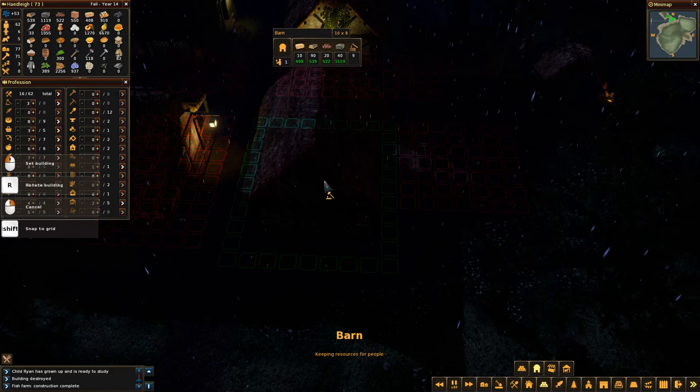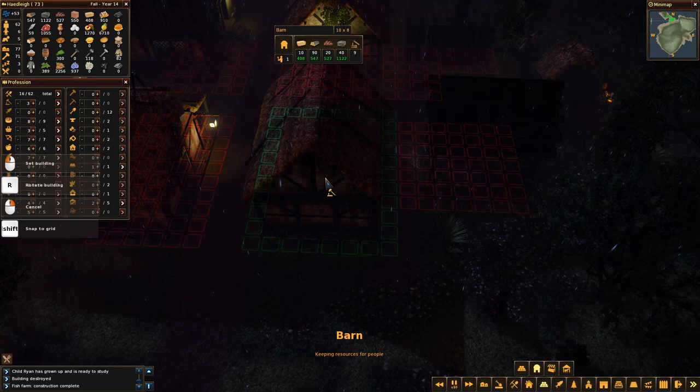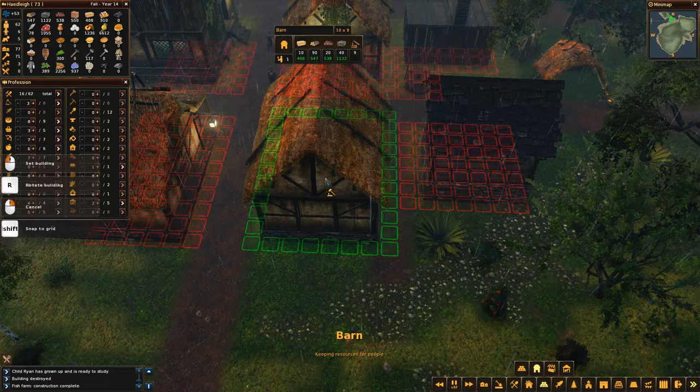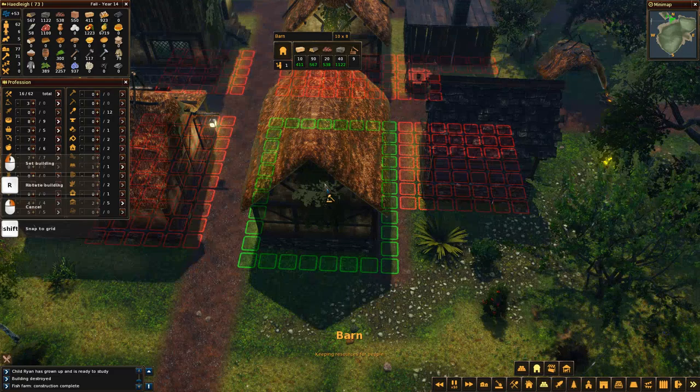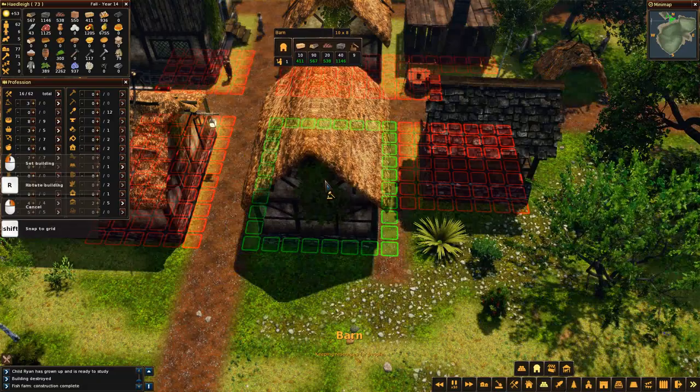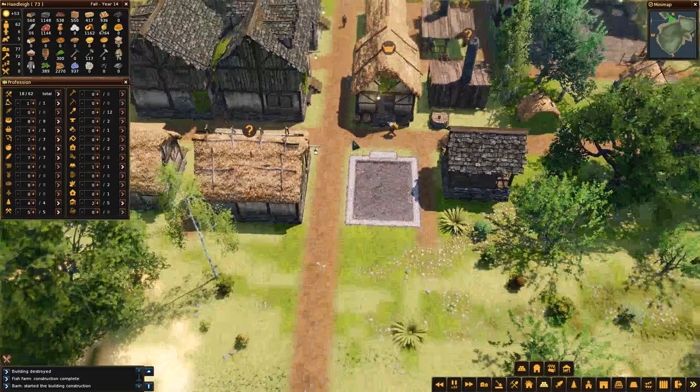Okay. I think I'm looking at the... Whoops, no. Answers that question. I was looking at it correctly. Wait. It's on... There we go. Two path. There we go. Boom. That will upgrade our storage capacity here in town. Very good.